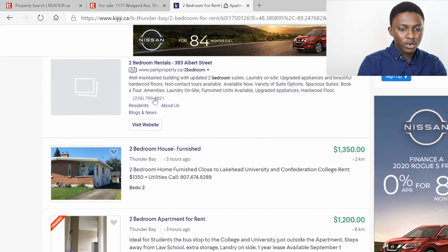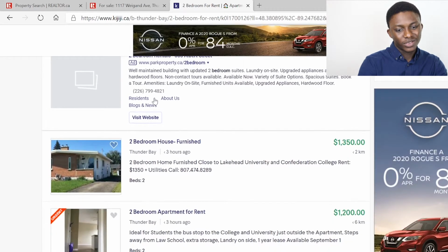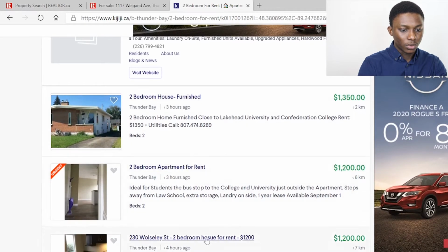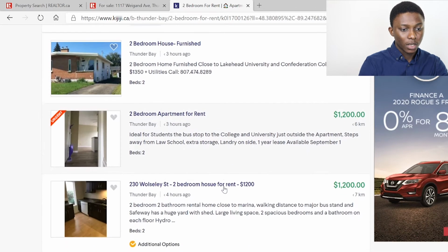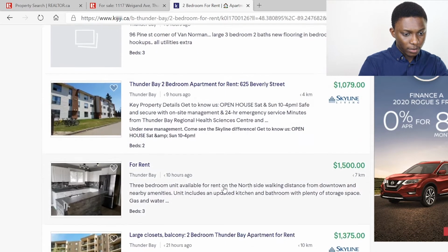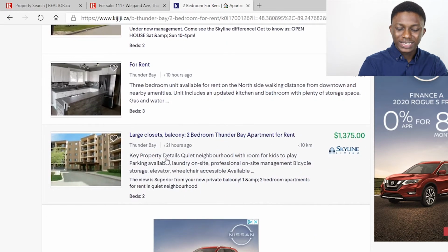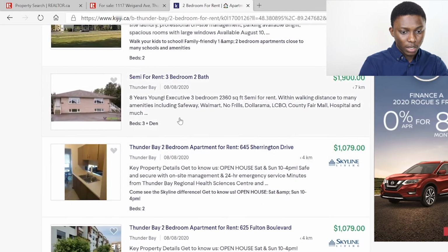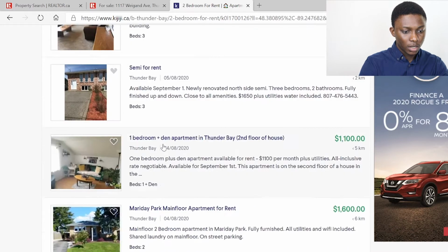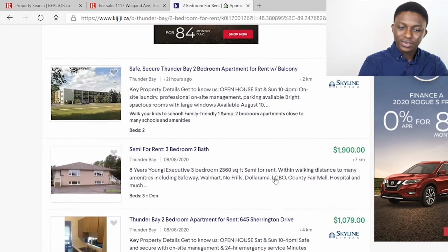On Kijiji we can see 2 bedrooms for rent in Thunder Bay. It goes for like 1,350 for a house, 1,200. Okay, this is an apartment, so we're not looking for apartments, don't forget, just houses. Here this one is a 3-bedroom apartment, which we're not looking for. 3 bedrooms, 2 bedrooms, also an apartment. Okay, 2 bedrooms, this is a house, so 1,006.